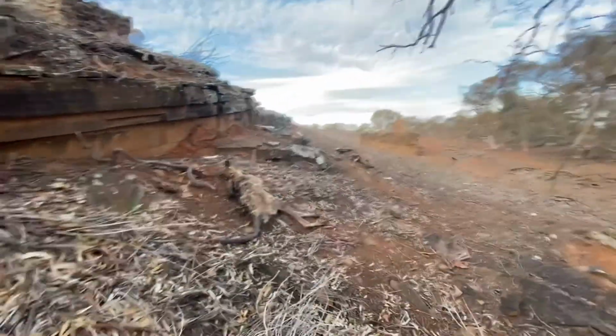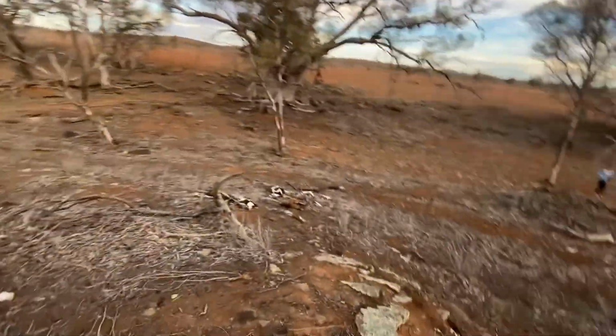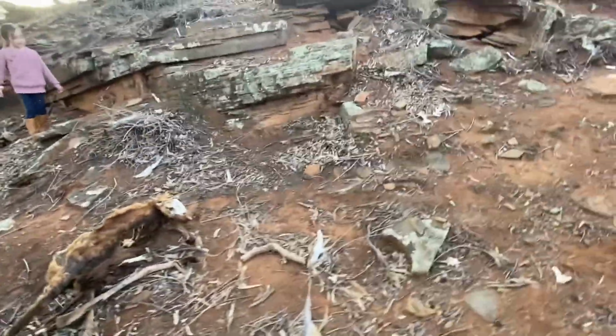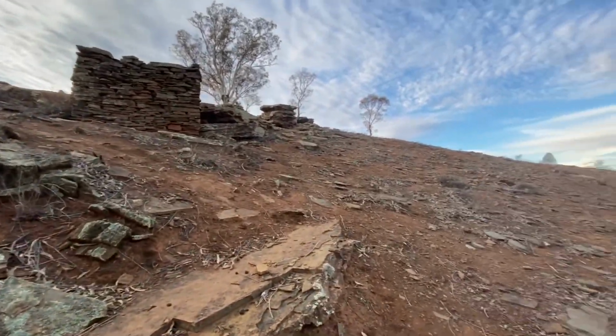Another one. More dead kangaroos are everywhere. You can see so many dead kangaroos. Look, down here too. Yeah, here's another one. It's a kangaroo graveyard.